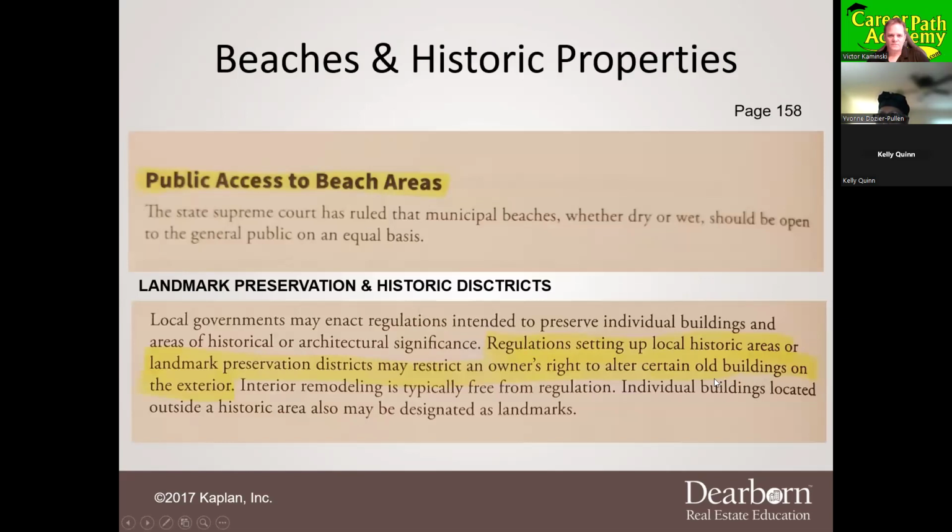All right, so let's highlight that on page 158. Regulations setting up local historic areas or landmark preservation districts may restrict the owner's right to alter certain old buildings on the exterior.